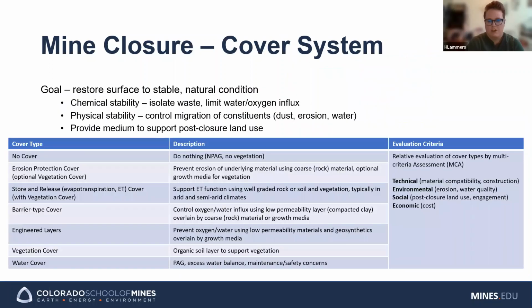So I want to talk a little bit about cover systems. I know when a lot of people think of mine closure, they think, oh, the cover system's kind of everything. But I hope your big takeaway out of this is that the cover system is one component in a system of components. The goal with the cover system is that we need to restore that surface to a stable natural condition. So are we trying to achieve a chemical stability?